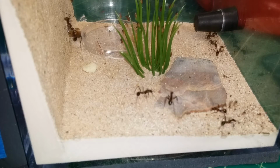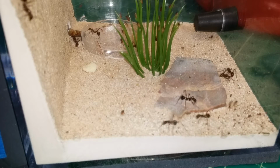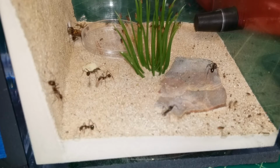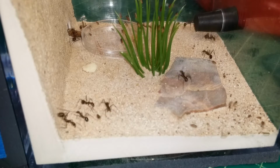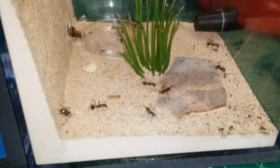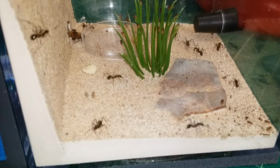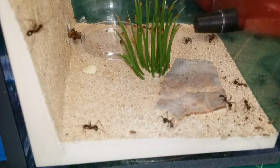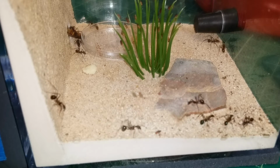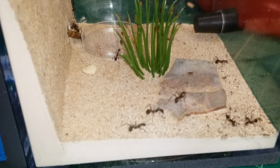I put a little piece of cracker in there, a little saltine cracker, to see if they like it. Periodically I try different foods. The key is to make sure you're always providing some kind of sugary liquid for the adults. That's what they thrive on. Protein for the young. So as long as you're providing a good source of protein, that'll keep the colony growing, the brood. And then, you know, water and something sweet, whether it be honey or sugar water or something to that effect. So you gotta keep it going.